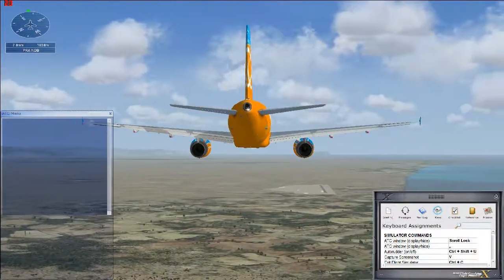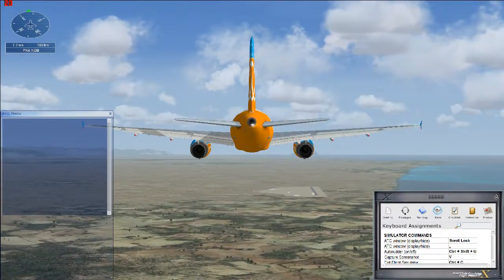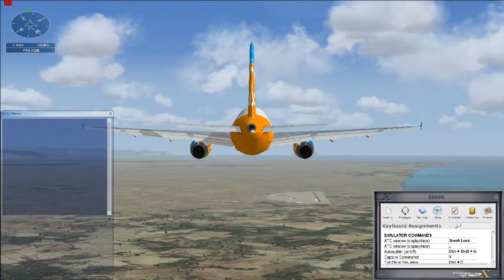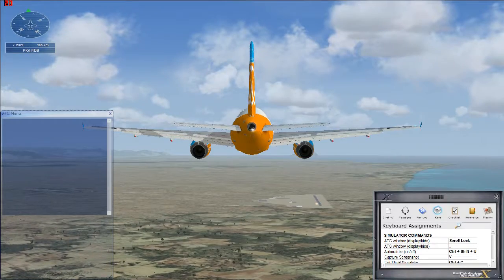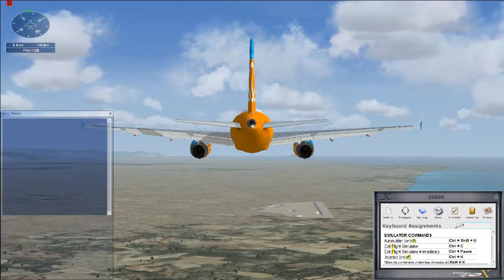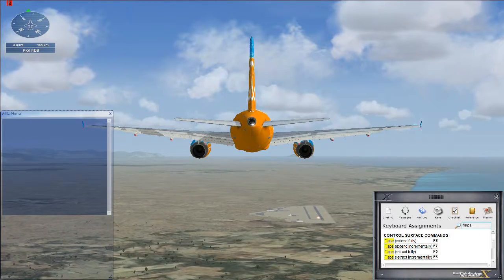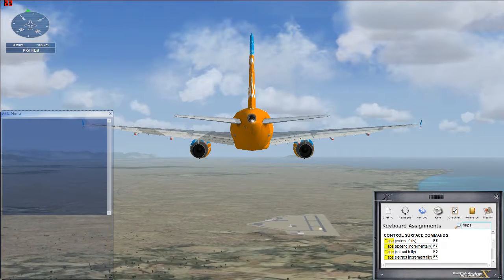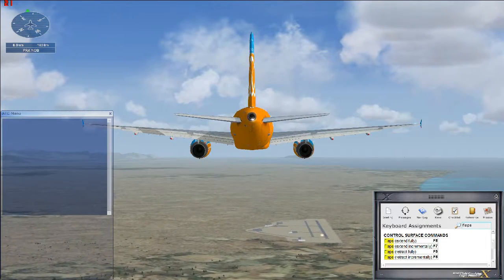Let's run through the after takeoff checklist. Landing gear, up. Flaps, set to 0. Retract the flaps. After takeoff checklist complete.